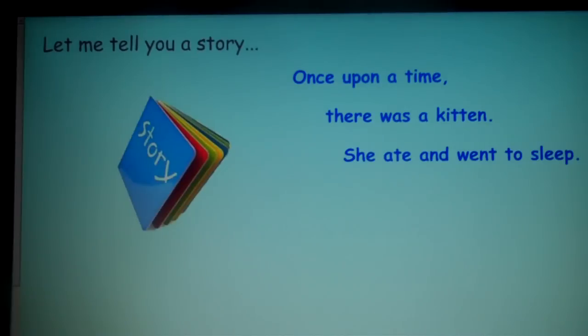Let me tell you a story. Once upon a time, there was a kitten. She ate and went to sleep. What? Not a very interesting story, you say? Well, of course not. What is this story lacking? Right. Adjectives. There are no adjectives in this story, so we really don't have a lot of detail. But maybe I can make it better for you.